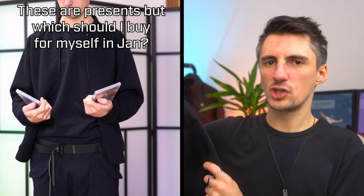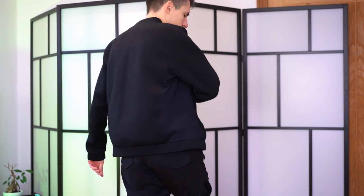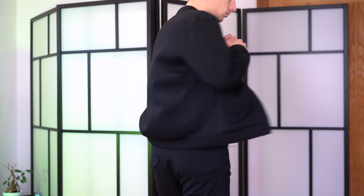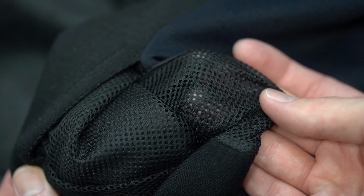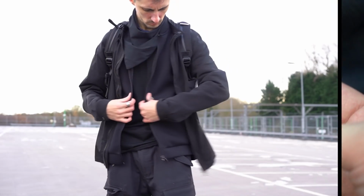The polyester merino blend means that despite its relatively structured look, it's very comfy. You'll also find at the sides as well, you've got a higher merino blend, so you've got a bit of extra stretch and lighter weight there at the sides where you need it. Mesh pockets on the inside, which again are very nice and comfy, and I found that this works very nicely as a mid layer as well as an outer layer.